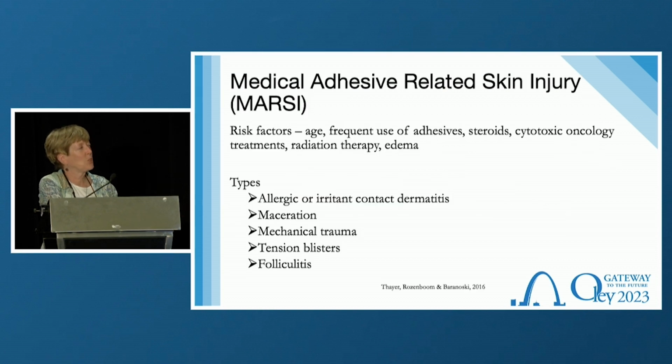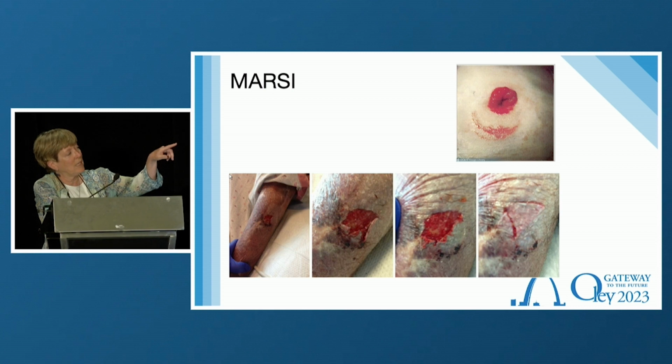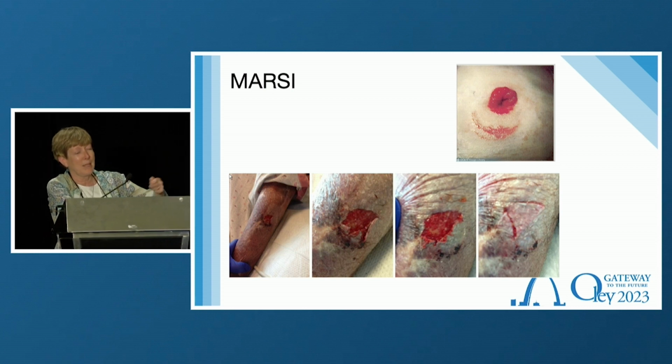And I'll just go through this quickly. Another term is medical adhesive related skin injury, which is MARSI, where you can have problems with the skin strictly because of the adhesive. And it can be in a lot of different forms. Sometimes we can see it around a tube. In that upper right, somebody had ripped the skin, taking off an adhesive pouch barrier. And then sometimes you see skin tears like the one below, where it actually pulls back a flap of skin from the adhesive.